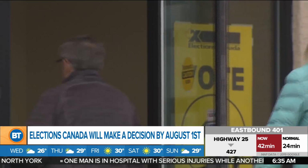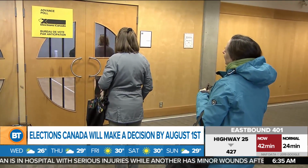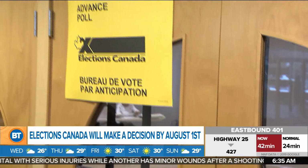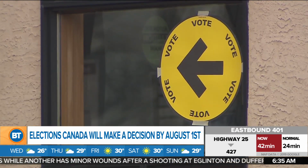That will actually have a lot of people missing out on voting. Elections Canada mulled over the idea of changing the date before the start of election campaigns, but decided against it. Well, now a federal judge is ordering the country's chief electoral officer to circle back on whether or not it needs to be moved. A decision will be made by August 1st.